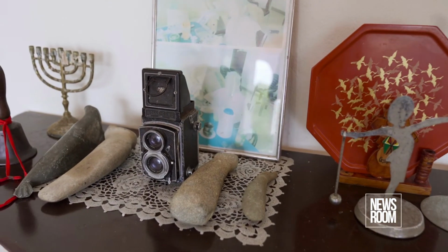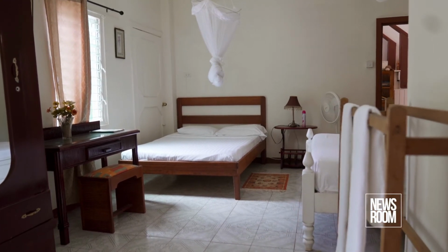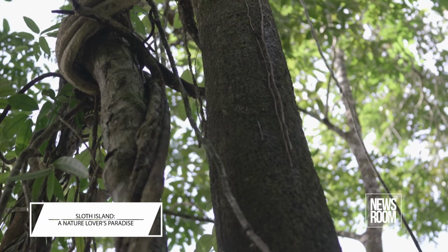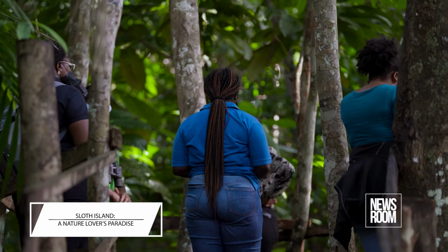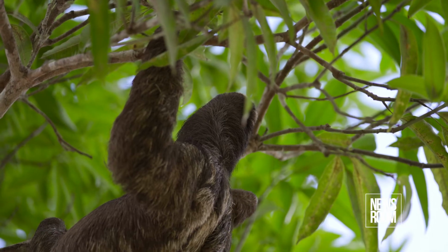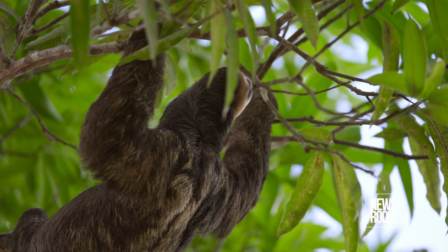I would love to tell people that Sloth Island is a very welcoming place, for people who want to get away from the hustle and bustle of daily life and sit in some corner of the world where they can peep into their own soul, make plans, live quietly for a couple of hours or a couple of days, and see life differently. And if you love nature, Sloth Island is the place to come.